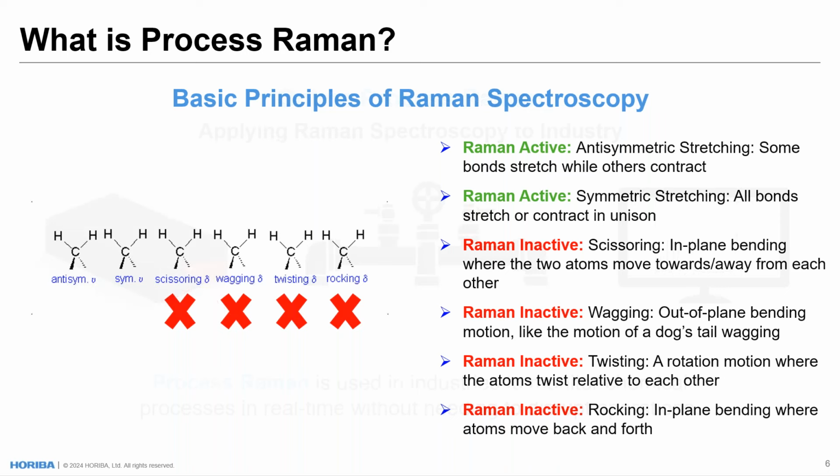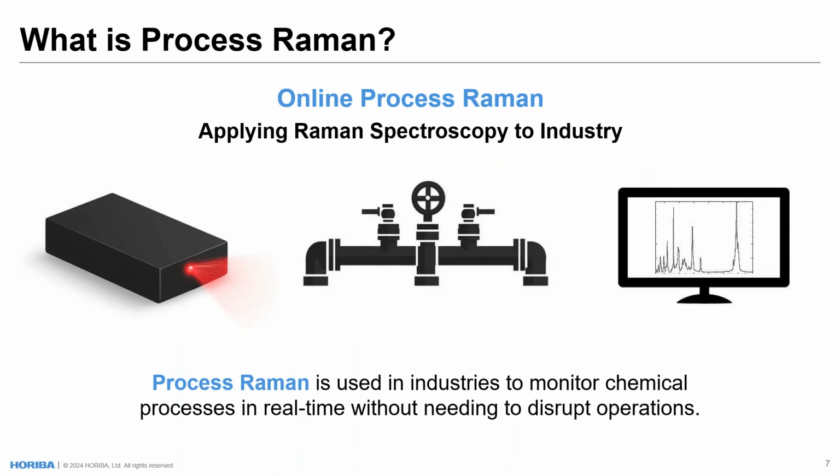Okay, so getting into online Process Raman, this is when we apply Raman spectroscopy to industry. Process Raman is used in industries to monitor chemical processes in real time without needing to disrupt operations. And we design our Process Raman analyzers to be used 24/7, 365 days a year, because that's how your refinery operates. So for us to keep up with you guys, we need our analyzers to work as much as your refinery does.